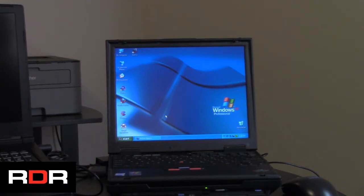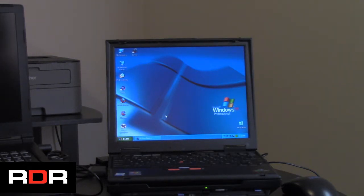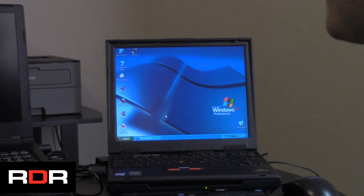All right, here we have the ThinkPad X23 running Windows XP Professional Service Pack 3. So when I got this, it was running Windows XP Pro Service Pack 2. I did do a reformat, and then I upgraded to Service Pack 3 by downloading it via the Microsoft website, actually. This does have Wi-Fi. What I did use was my Linksys PCMCIA wireless card, that has 2.4 gigahertz and 5 gigahertz frequency, and it picked up my internet just fine.